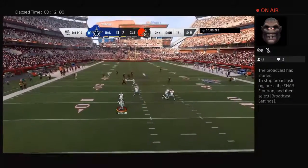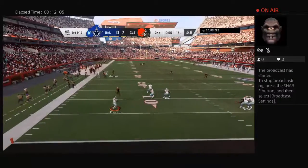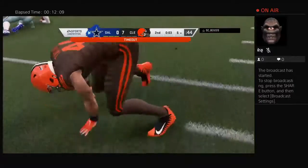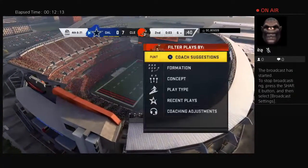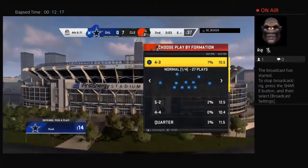From the shotgun, it's Prescott. And he will go down outside of the pocket for a sack. Tried to get away, but could not. And they're going to take a timeout defensively. So with 4th down coming up, they go ahead and burn it and say we'll see what happens.